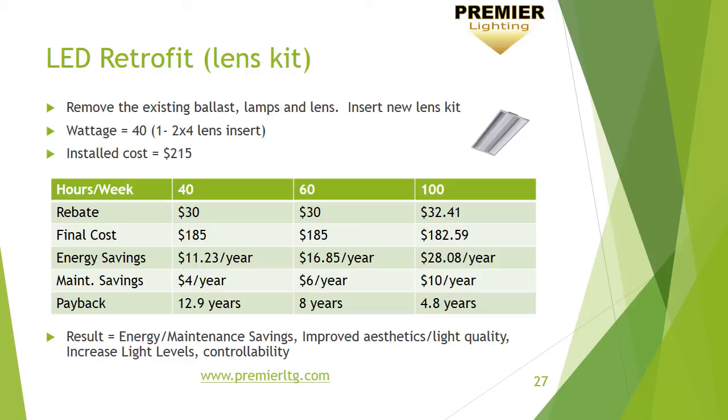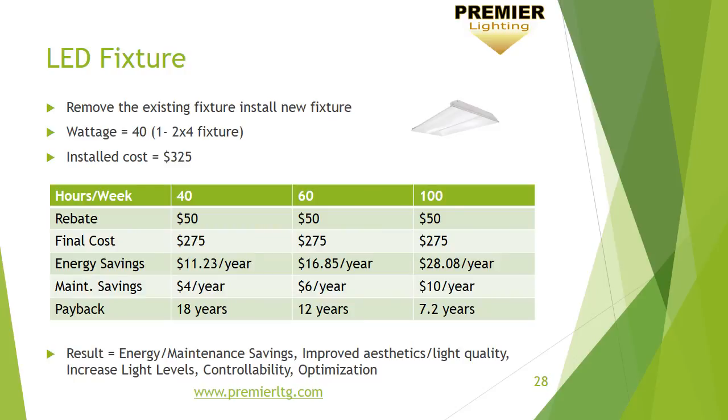And then LED fixture. Now again, you saw from a previous slide that there are many LED fixture options, and the price range is accordingly with that. I picked more of an architectural style fixture, because what we're seeing is if people are deciding to go to an LED fixture, they're usually going to a nicer looking one, which makes sense because they're investing the money anyways, might as well get the best look out of it.